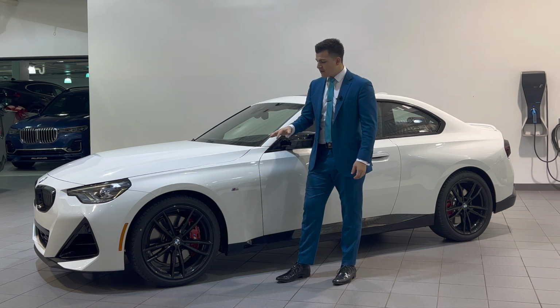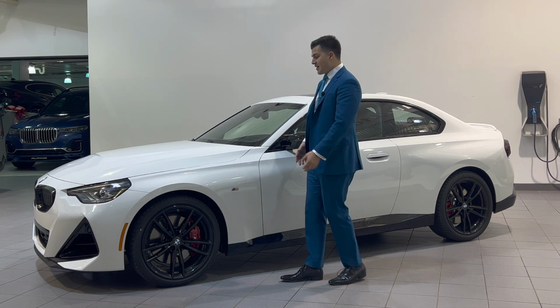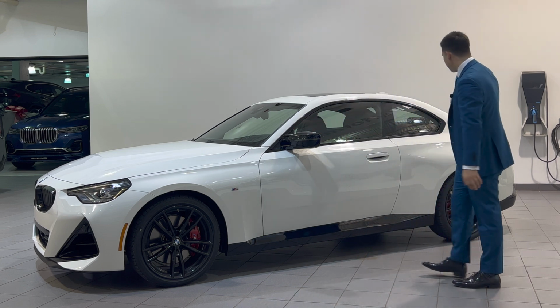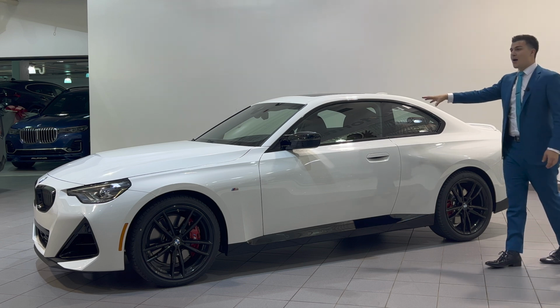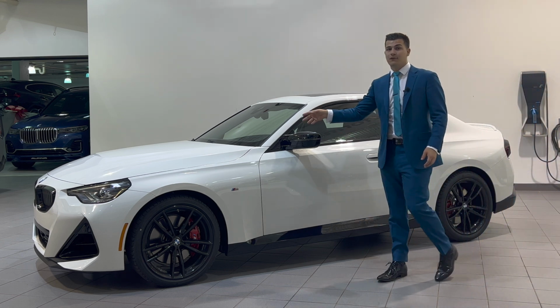Not necessarily the offset, but the concaveness of the wheel design. Now you have some depth to the wheels, which is really nice. We have a floating caliper in the rear because BMW moved over to the electronic parking brake system, like in the new 3 Series and 4 Series.